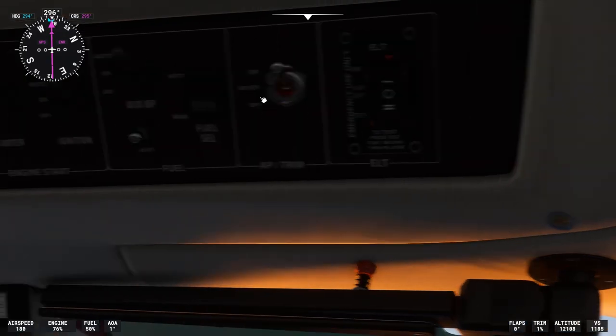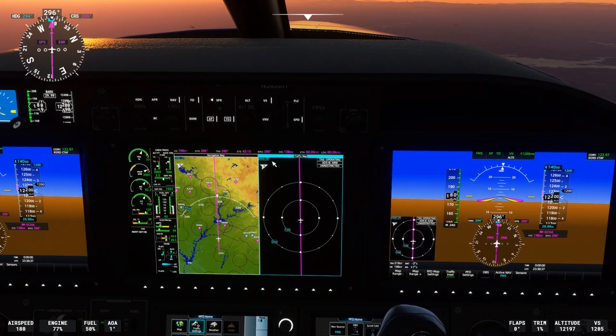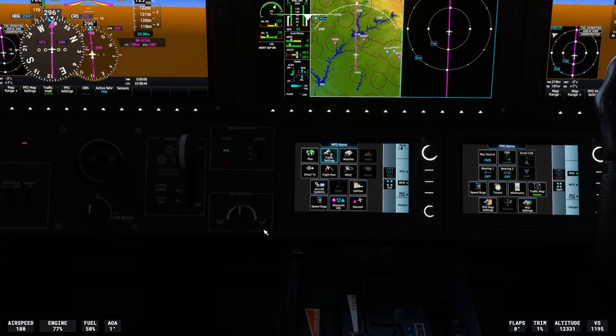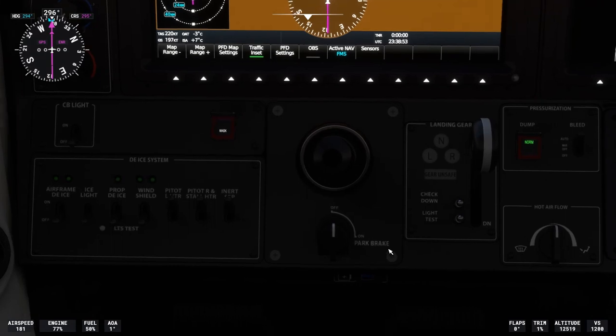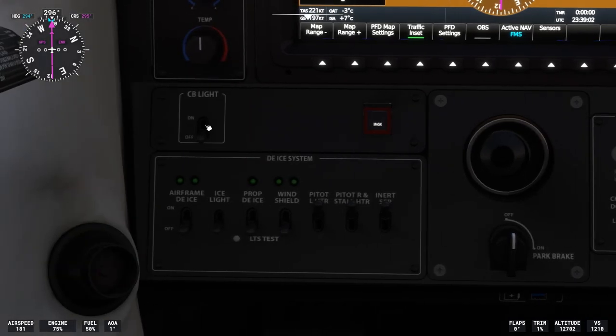AP trim. And I don't think we have any more lights. I was thinking there was some more lights here. I think there is. Like down here? That's what I was looking for. I don't know what the CB light is, but let's turn it on, see what's going on with it.